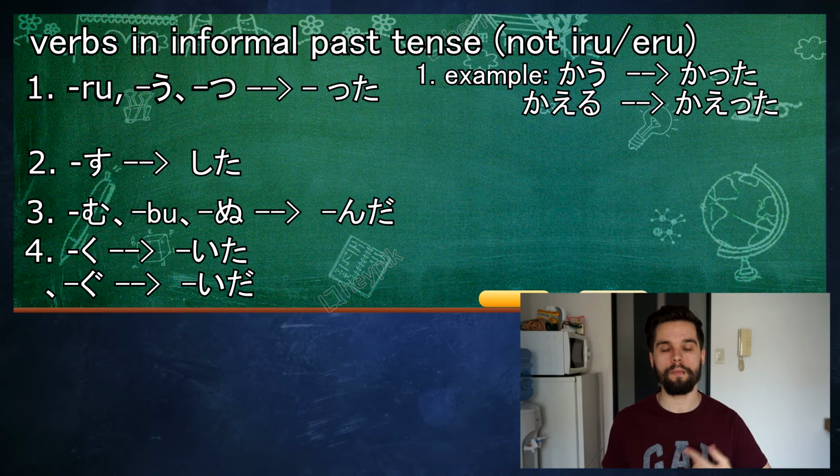Now for the verbs that end on tsu, it's exactly the same. I don't really remember if we had any examples for this, but I will just take matsu, which means to wait, and it becomes matta. If a verb ends on su, like hanasu, then you take away the su and put shita at the end of the verb. So hanasu becomes hanashita.